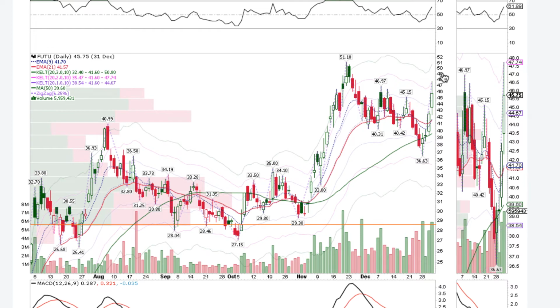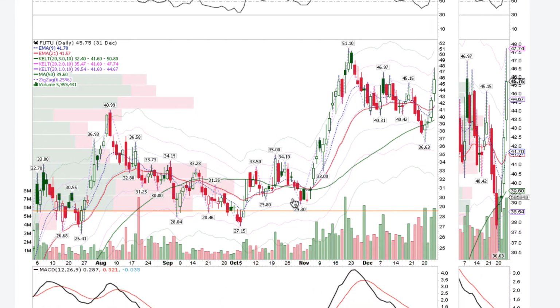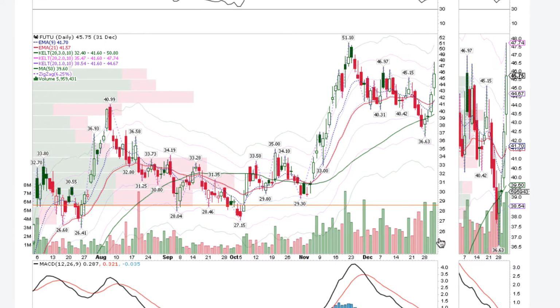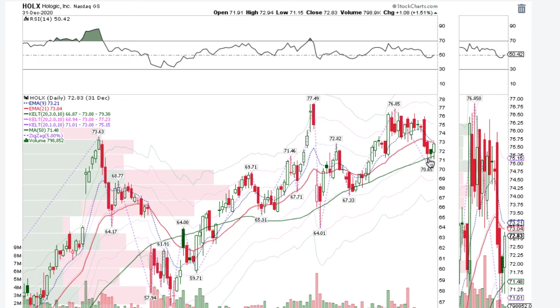If it does take off in the morning on Monday on high RVOL, a prerequisite, then this might be another day trade, short-term swing back up to 52-week highs. Volume certainly indicating institutions are buying hand over fist. Stochastics rising, MACD crossing. Hologic bouncing at the 50-day, looking for a retest of the highs.